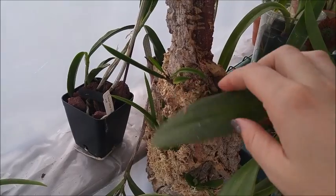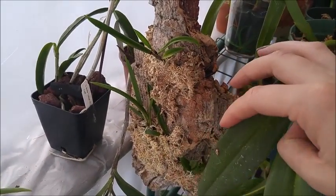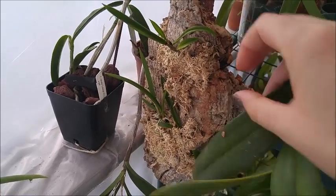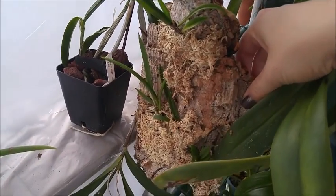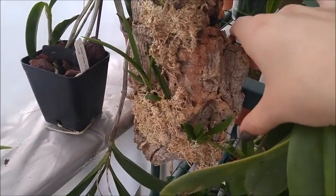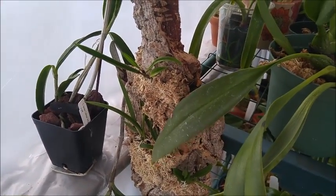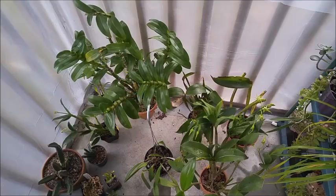And then over here, this is my little experimental mount. I had some extra Brassavola nodosa seedlings, and I just put them on this piece of cork, and they seem to be doing really well, actually better than the ones that I potted into community pots.